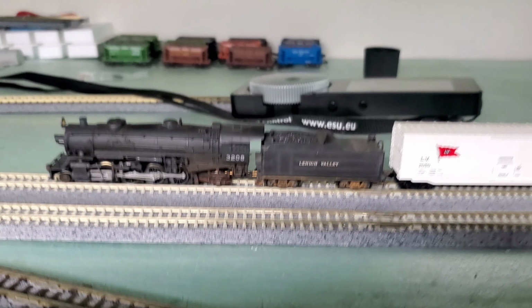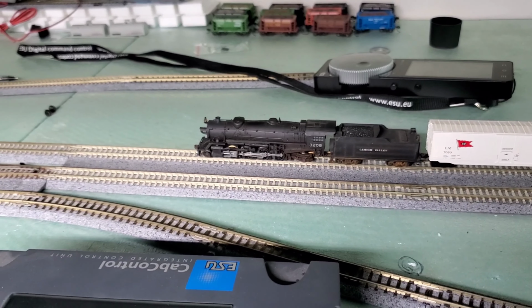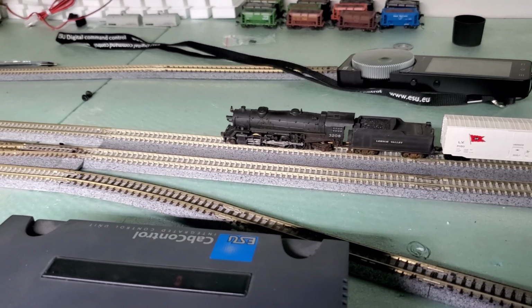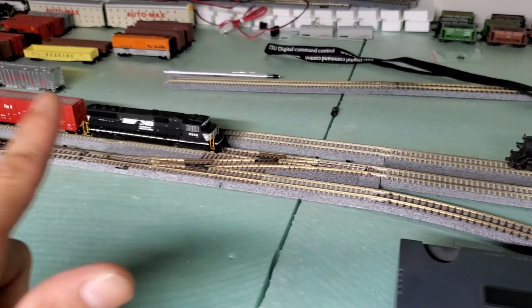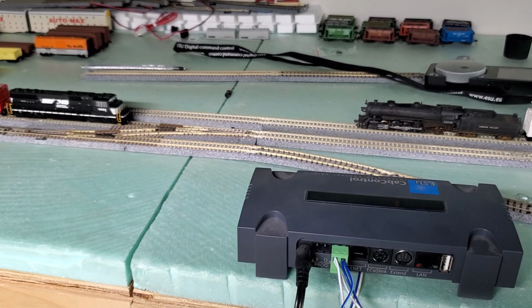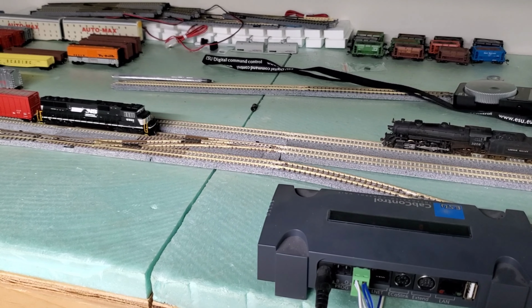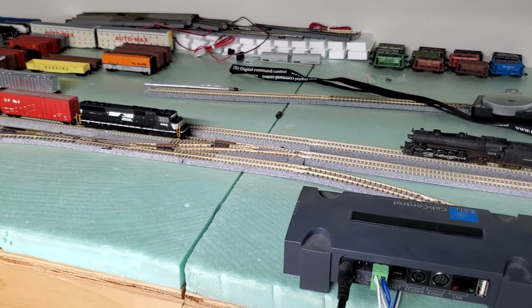This video is running really long, so I'm not going to have any train running in this, but I will post the video later this week showing both these locomotives working and running.